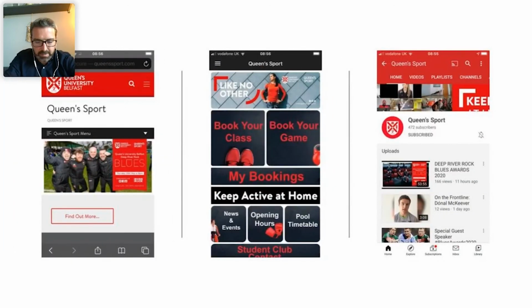Just before we come to an end, I just want to focus in on some of our digital platforms that you'll find Queen Sport on, and you'll hopefully get some more information on. We do have our own website, which is available for students to look in, queensport.com. We have our app, which is being constantly updated, and you can book a lot of our activities through the app. We also have a dedicated YouTube channel, which has a range of resources available for the public, but also some resources dedicated to students as well.